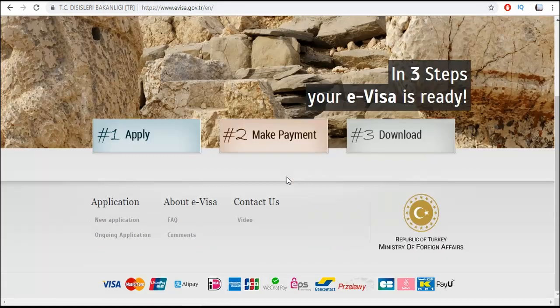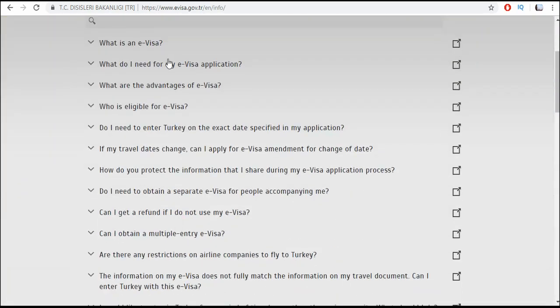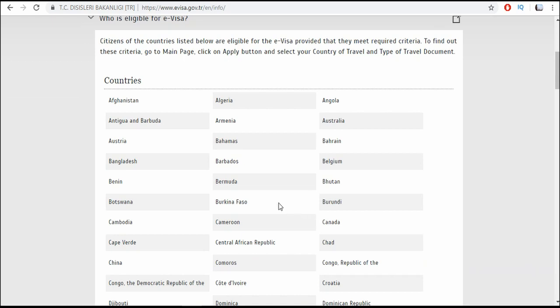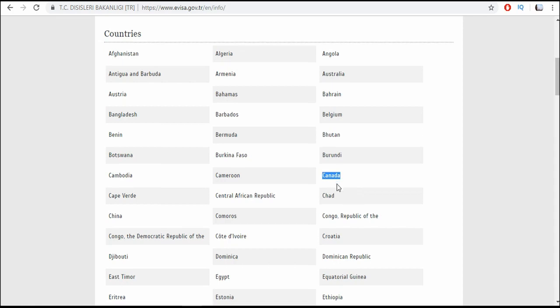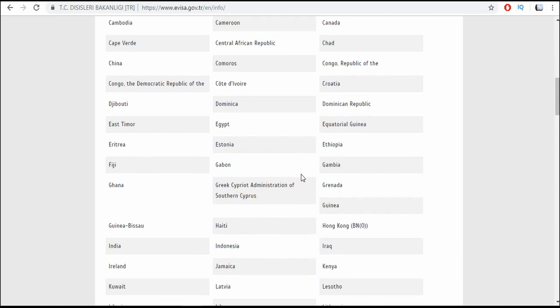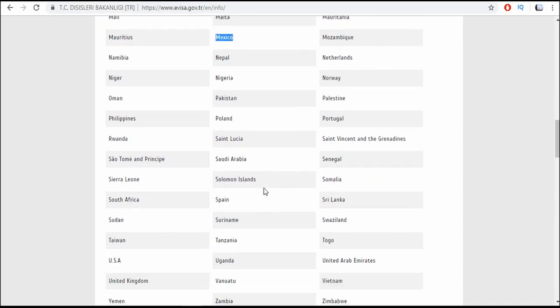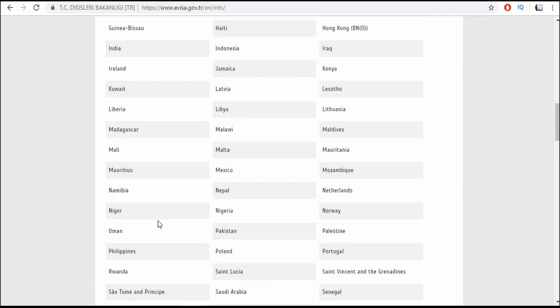evisa.gov.tr. Let's go to see some of the general information. We will come to this section about e-visa. We will click, and then we have here what is an e-visa, what are the requirements, and all this. Now this is very important for us. Who is eligible for e-visa? We will click here. Here we have all these countries listed below. Now we can see that these countries can do the process very easily through the electronic visa. Let's check which ones we have from North America or Latin America. We have Canada, very good. We have Austria. We have many Asian and African countries. We have also Mexico, all right, and the USA. For example, here we have the USA. So if you want to do it, yes, you can do it online.